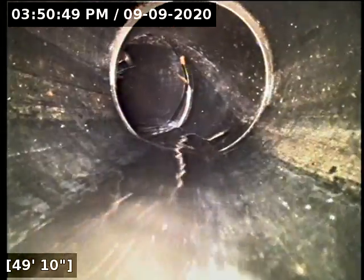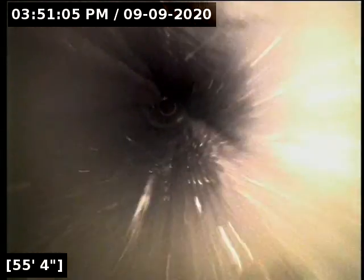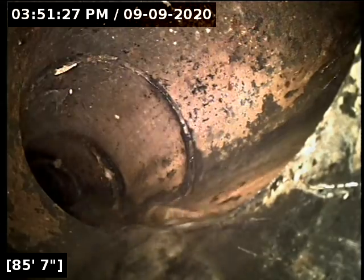Okay, right here at about 49 feet, as we round this turn, you have a hole in the pipe at the top of the sewer line. That's probably a root that's been covered up by toilet paper, but you definitely have a hole there. You can see where the plastic's broken, you got dirt showing through. Reached a Y connection here.